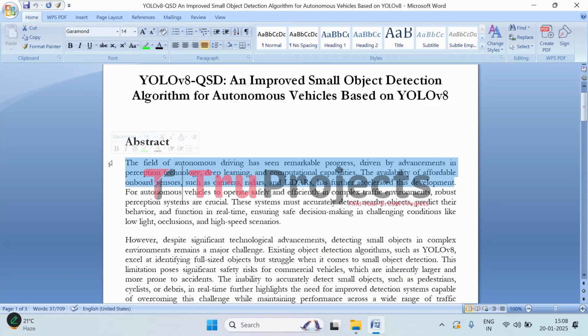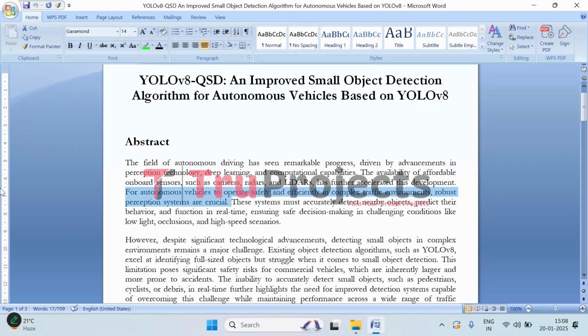For self driving cars to actually work safely in the real world, they need to have a really solid perception system. It is not enough for the car to just see other objects. It needs to be able to detect them accurately, figure out what they are doing, and predict what they might do next. And all of this has to happen really fast, in real time, so that the vehicle can make decisions without hesitation.